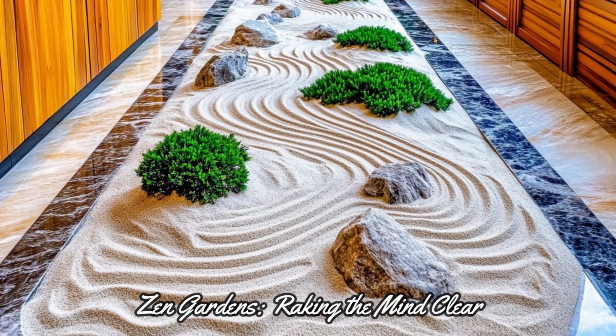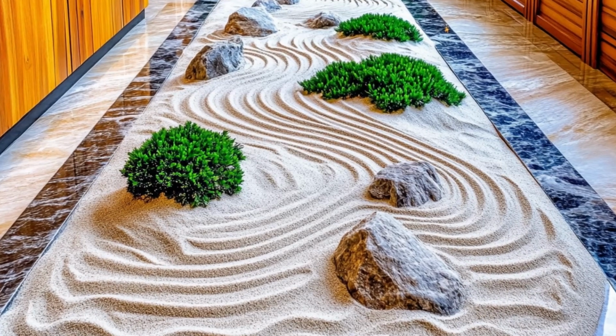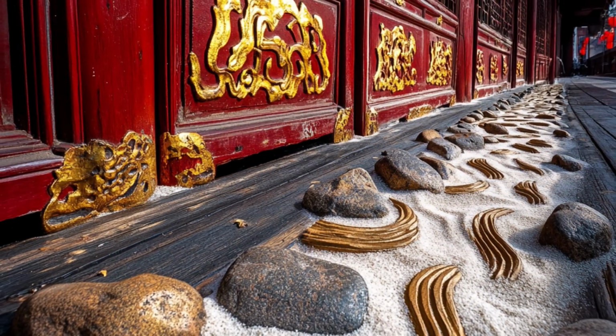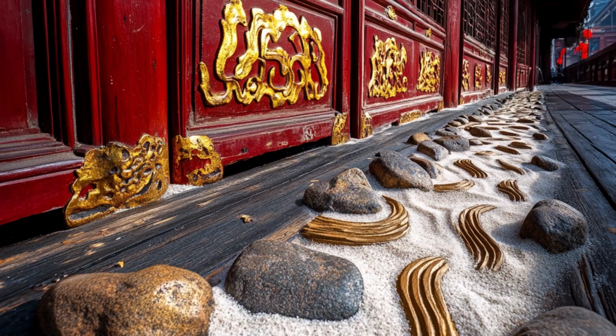Zen gardens, also called rock gardens, are dry landscapes used for meditation. Raking gravel into waves or patterns encourages focus and mindfulness. It's an excellent design for those looking to create a low-maintenance spiritual space.